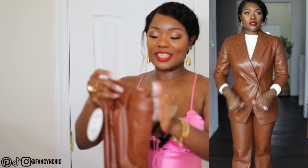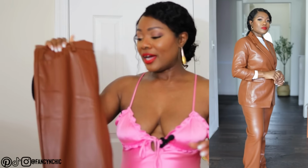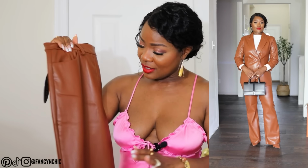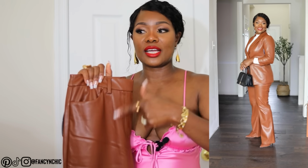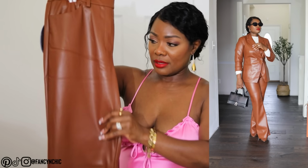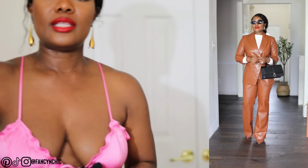I love it. It's giving me that Zara set that came out a few years ago. I need to steam this. But if you are steaming this, you've got to steam it inside out. You don't want to mess up the lettering. This is size 6, and it was $34.